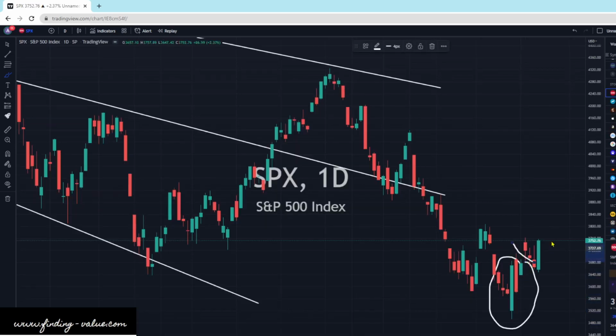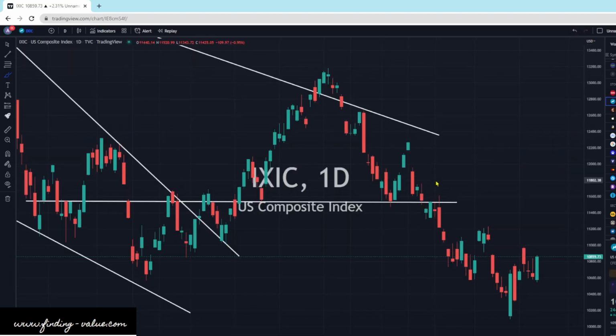We don't have much selling pressure into another bullish engulfing. I do think this wants to go higher. So it looks like the stars are starting to align for a move on up. Looks good. The US composite index is throwing the same signals, bullish engulfing, another bullish engulfing, for a potential move higher. So that also looks really good.